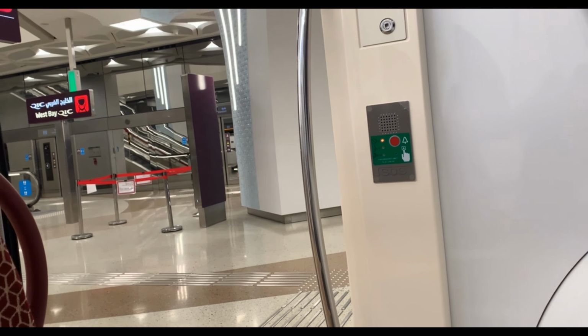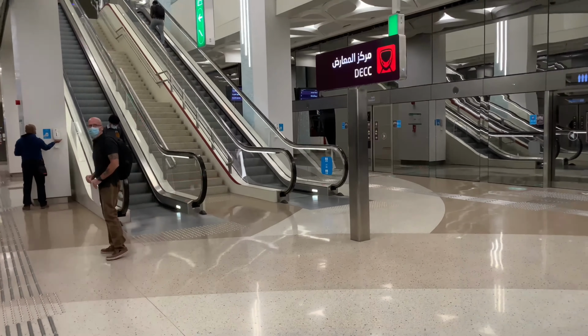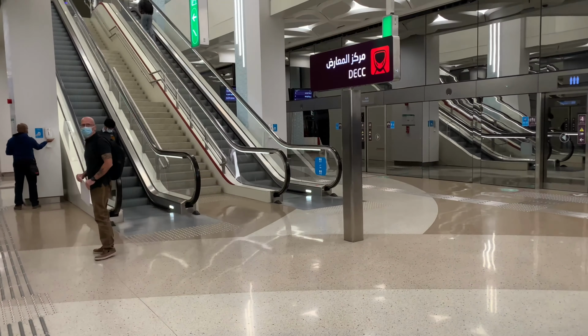Traveling to City Center with the metro, your stop should be the DECC. You have to alight at DECC. When you alight at DECC, you're going to get out from behind City Center, which means you're going to enter the City Center from the parking place that's behind it. But if you're coming with your Uber or taxi or your own car, you can come from the front side of City Center.